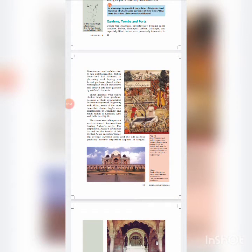Now, gardens, tombs, and forts. Mughal architecture was complex. Babur, Humayun, Akbar, Jahangir, and especially Shah Jahan were personally interested in literature, arts, and architecture. Babur describes his interest in planning and laying out formal gardens placed within rectangular walled enclosures and divided into four quarters by artificial channels. The garden was called Char Bagh, four gardens, because of its symmetrical division into quarters. Akbar, Jahangir, and Shah Jahan built some beautiful Char Baghs in Kashmir, Agra, and Delhi.